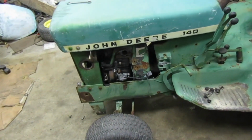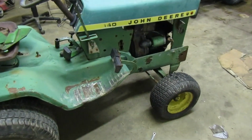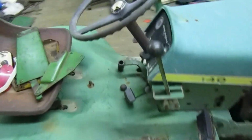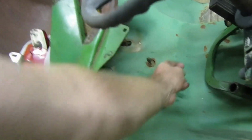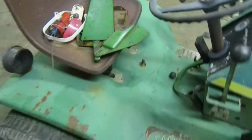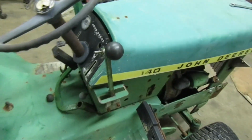I found a carburetor, but unfortunately it's a Walbro. I think it's a 14 horse carb, but I just don't want to mess with it. So it's sitting in there right now. I found the clutch pedal right here, this assembly, as you can see. I also found a little knob. I don't know what size this little knob is. I pulled it off my 111. I'm going to see if I can put it on here. If I can, great. If I can't, oh well, I guess there's no knob for that. That knob was already there. I put this knob on there.